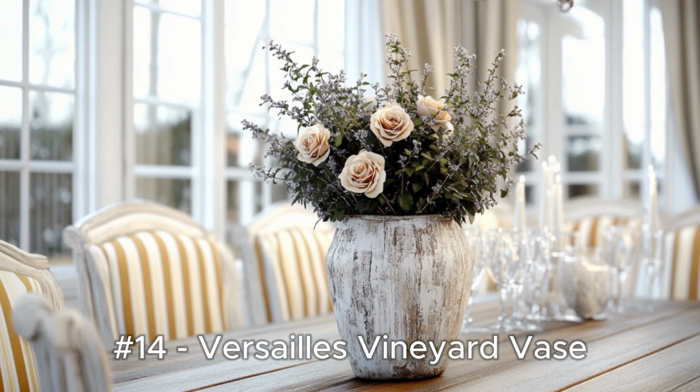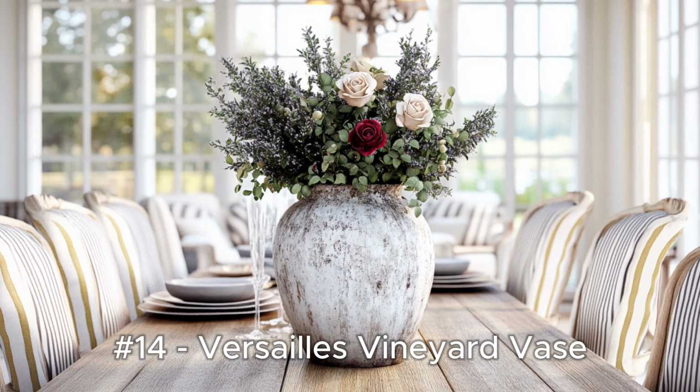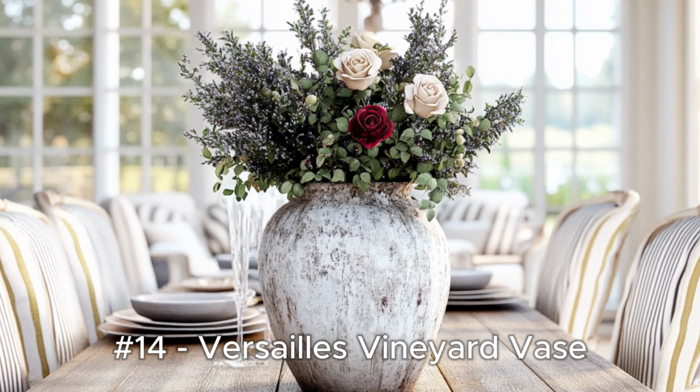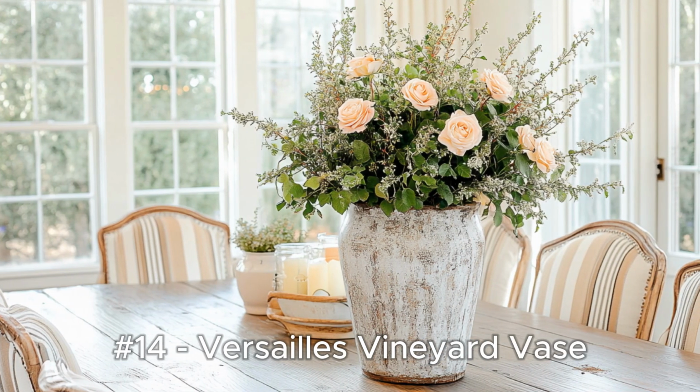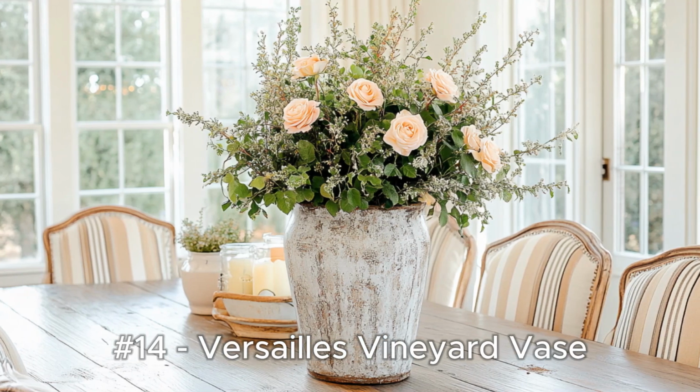Sunlight streams through tall windows, illuminating a scene that feels both pastoral and palatial. The air carries the scent of ripe fruit and fresh blooms, marrying the abundance of a summer vineyard with the grandeur of French royalty. This space is warm, welcoming, and undeniably elegant.